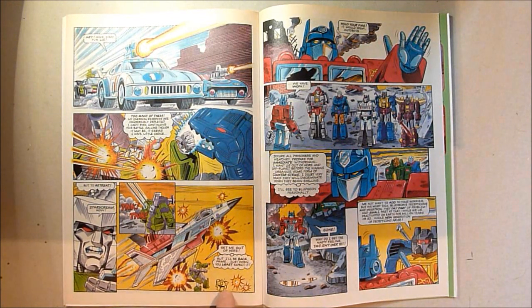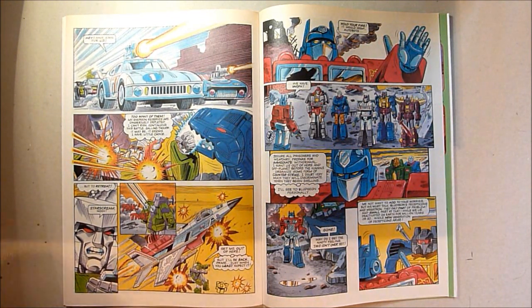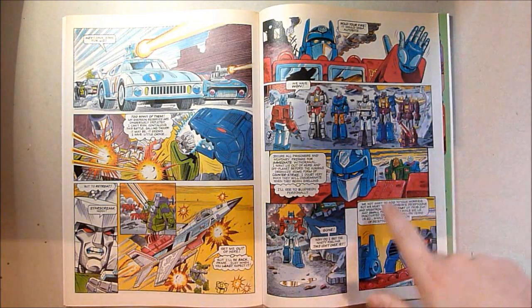As you can see, there's a weird little Autobot symbol down there. That's to do with the competition. If you can spot them all and tell me how many are in the issue, you have got a chance of winning the prize, which we'll come on to in a minute. And basically they send off all the Decepticons.